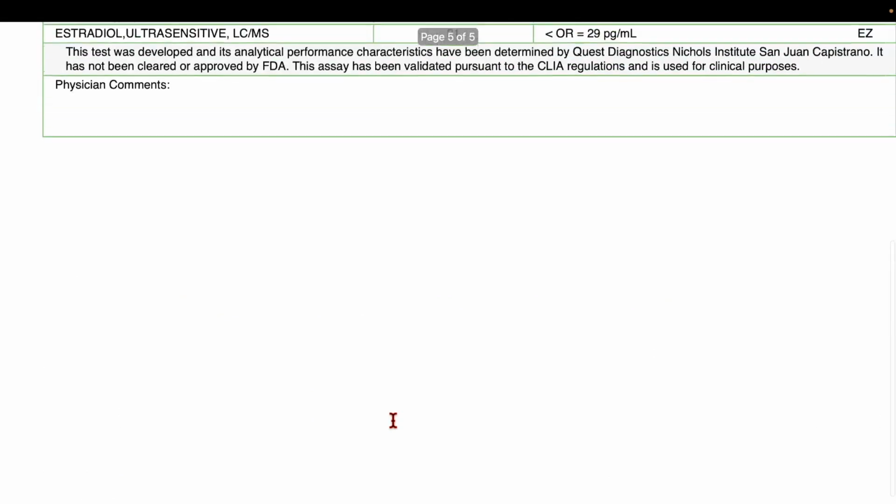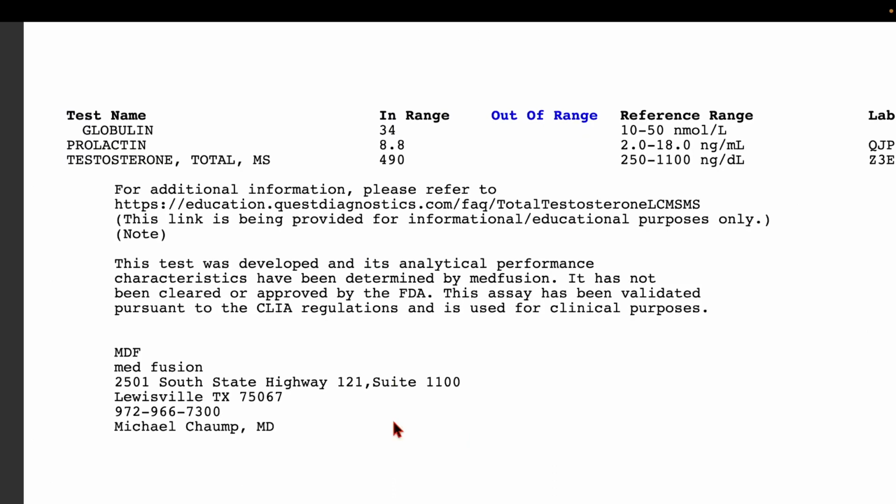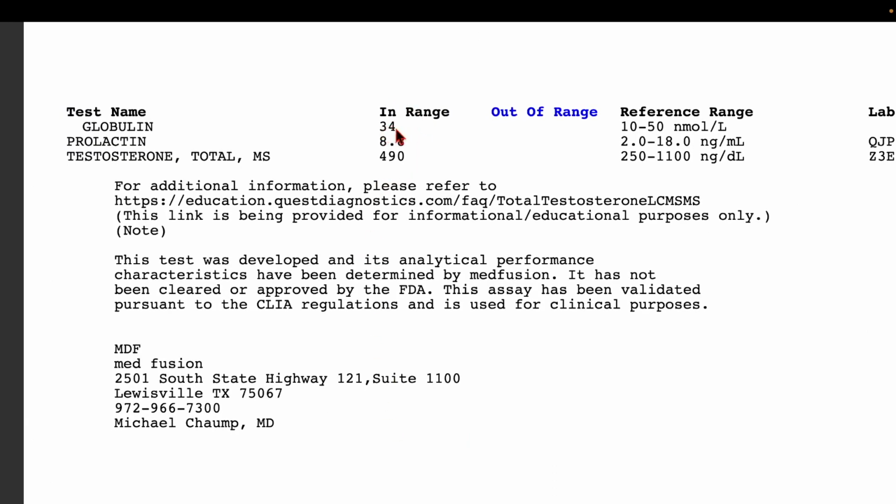So next page here, we have sex hormone binding globulin, which is 34, mid-range. I think this is fine. Prolactin is 8.8. So usually I like to see it less than 7, although 8.8 isn't really that bad. If you're like 12 or 10 and up, I would really want to see that come down for a man.